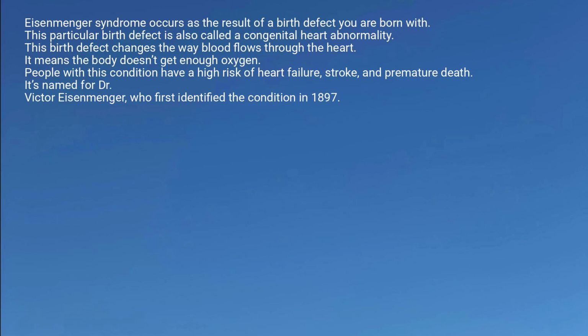Eisenmenger syndrome occurs as the result of a birth defect you were born with. This particular birth defect is also called a congenital heart abnormality. This birth defect changes the way blood flows through the heart. It means the body doesn't get enough oxygen. People with this condition have a high risk of heart failure, stroke, and premature death. It's named for Dr. Victor Eisenmenger, who first identified the condition in 1897.